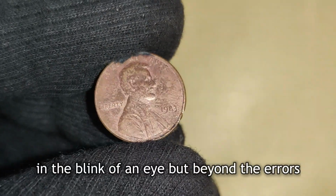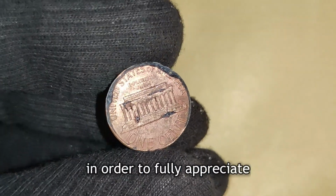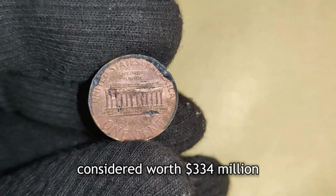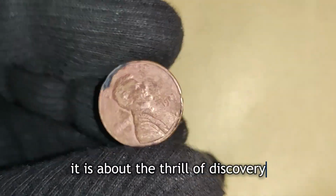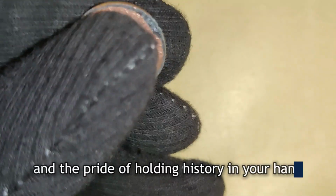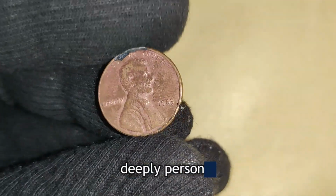But beyond the errors, there is a psychology to coin collecting that must be understood in order to fully appreciate why the 1983 penny could ever be considered worth $334 million. Collecting is not only about ownership, it is about pursuit. It is about the thrill of discovery, the joy of finding something that others overlooked, and the pride of holding history in your hand. Coins connect us to the past in a way that is deeply personal.